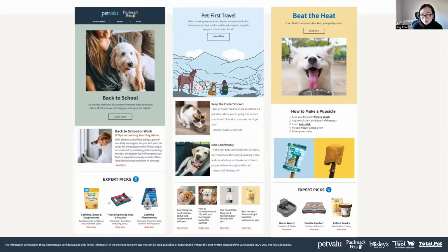As people held off on traveling throughout the last 2 years in COVID, this year we were expecting a lot of people to go on road trips with their pets. If you're a pet owner, you either have to leave your pet at home or you bring them with you, but you would travel by car. So here we included articles that would give them expert tips on how to make sure your dog can ride comfortably in the car, coupled with other product recommendations that would help them make the trip successful as well.